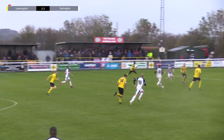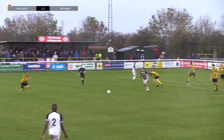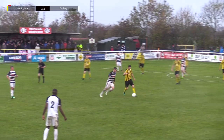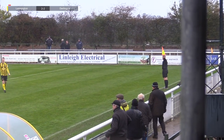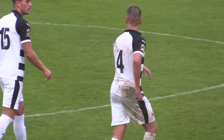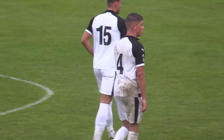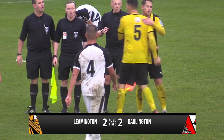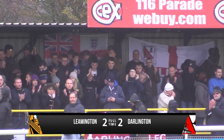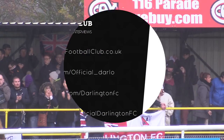Ball pumped up, look for Harvey. It's almost dropped for Ainge on the edge of the box. It's caught by Gittings. And it's a final whistle there for Leamington. A point for Leamington there. Definitely two points lost by Darlington there. From two men up at half time, 10 men. It's a disappointing end to the game for Darlington.